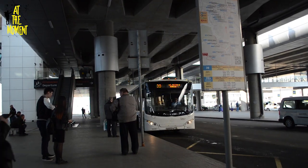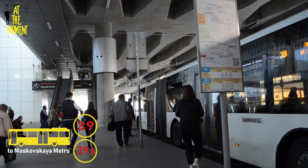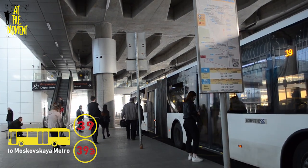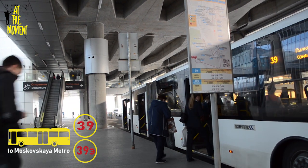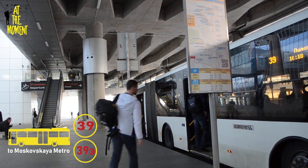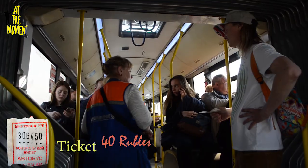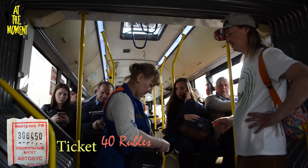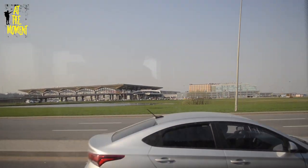If you want to go by public transport, it will be cheaper. There is a bus stop at the terminal. You should take the bus number 39 or 39 Express. The cost is 40 rubles. You need Russian cash to buy a bus ticket. You can do it right inside the bus. There is a special person who will come up to sell a ticket to you.